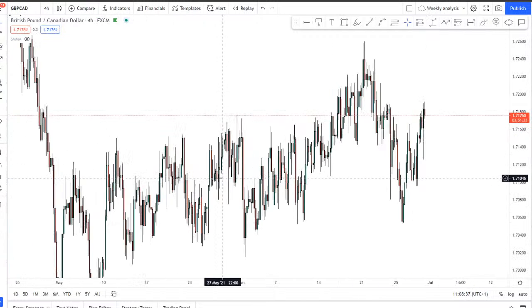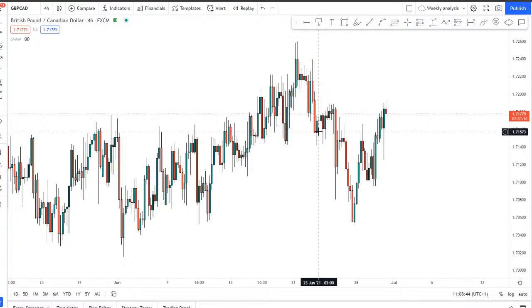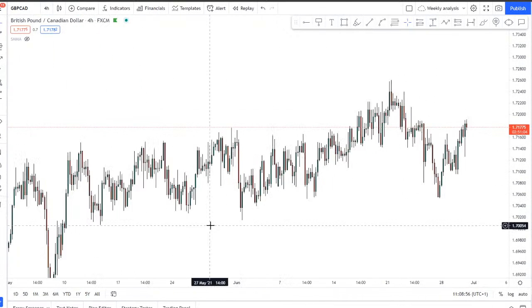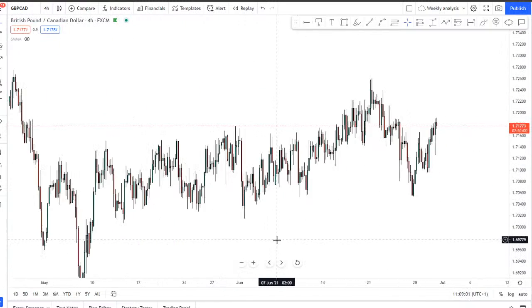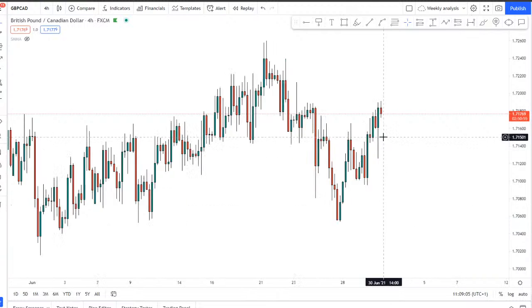Pound CAD, this pair here, very choppy, and I thought last week that we could be seeing a break to the downside here and finally seeing some smoother price action in the market, which we were seeing towards the end of last week. As you can see, we did see a nice drop. Smooth price action was there, but it might be coming back into whatever consolidation mode it was in previously.